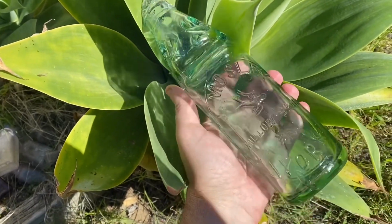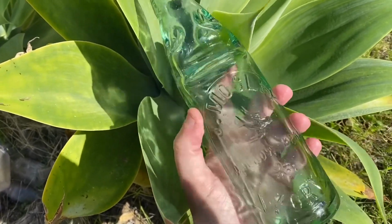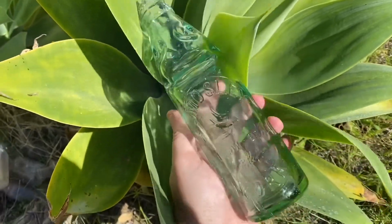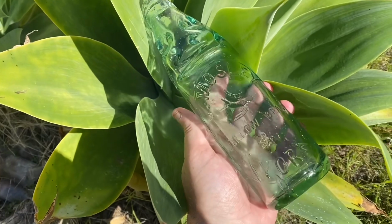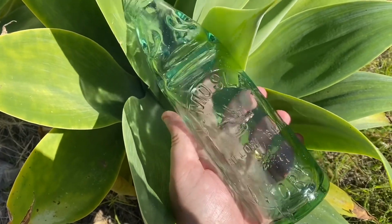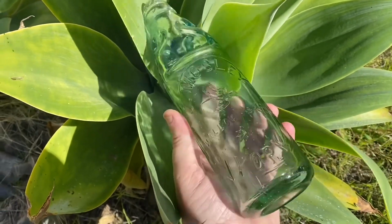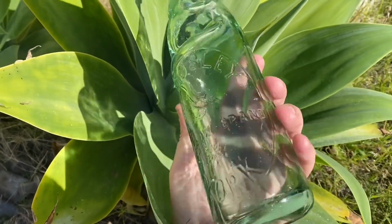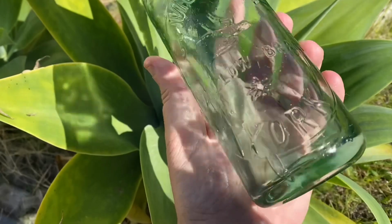I'll have to get a marble for it too. As you all may know, everyone back in the old days used to smash the ends off them to get the marble out for the kids, because glass marbles were such a new thing. They used to have clay marbles back in them days, so it's really hard to find one of these with the marble in it and undamaged. But that is a beauty.